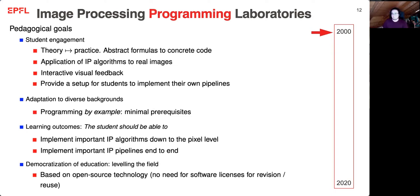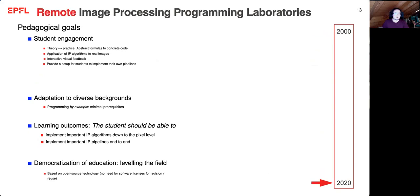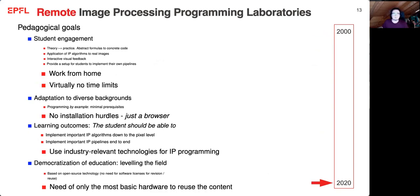But we've evolved from 2000 to 2020. Now we added things. We didn't drop any, but we added things. Like, you have to be able to work from home, with virtually no time limits. That's a big plus for the students. Instead of having to do a lab in 3 hours, now they have a week and a day, which is virtually no time limit. Then, thanks to Noto, no installation hurdles. They just need a browser. And then industry-relevant technologies for image processing programming. That was not much of a focus before, but I think it's become a focus now.